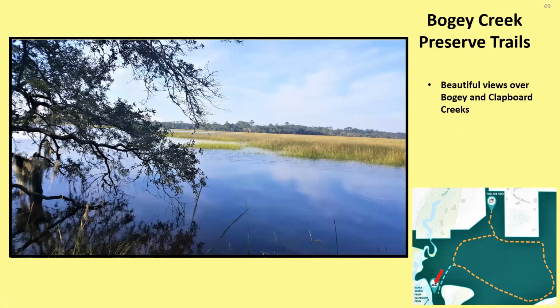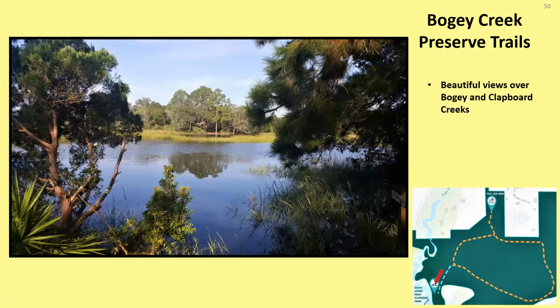Like I say, it's only a 1.5 mile trail, but it's well worth it just to come down to this spot. This area here across the creek is still there for development. We've seen trucks and stuff in that area. Be nice if that could be preserved as well and save this beautiful view here.